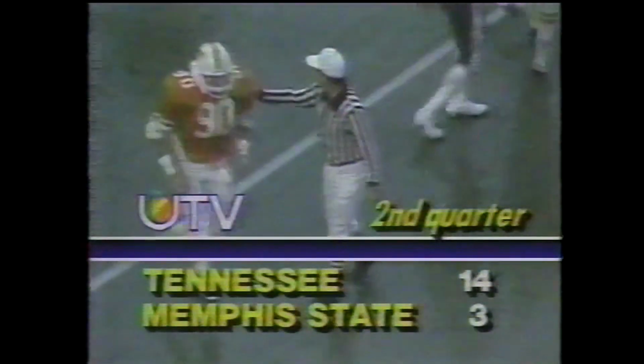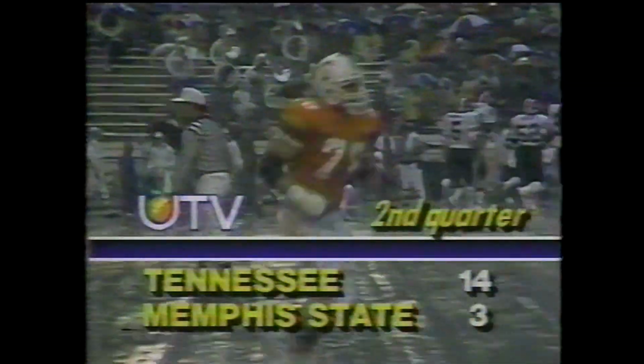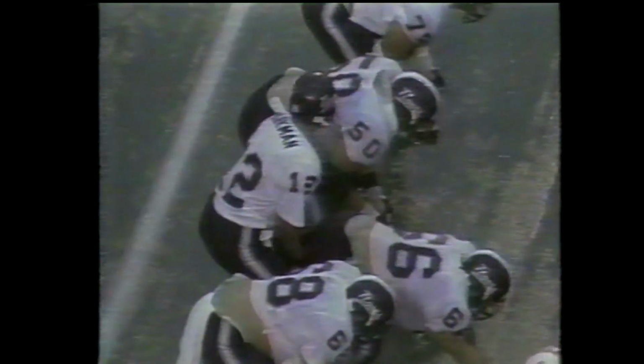Here's Reve in to attempt the extra point. Tennessee leading 13-3, as the ball comes with big plays against this defense. Reve sends it high and long and true. There's time out of the field with the score. Tennessee 14, Memphis State 3. Memphis State will have the ball as play is resumed. Tennessee leads by a score of 14-3.